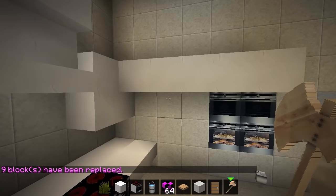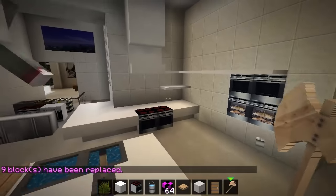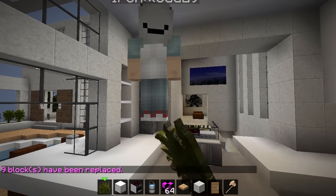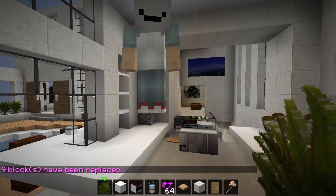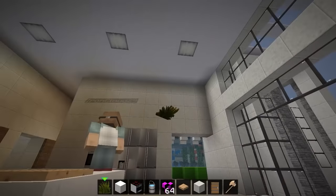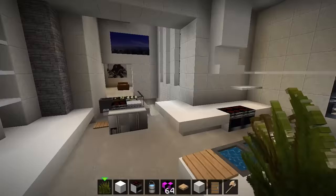Some little shelving units there. Oh, Iron Cloud 29. Hello. Look, this is all you can see. I'm in Vanish. So you can just see some floating grass. I need to get that sorted out.